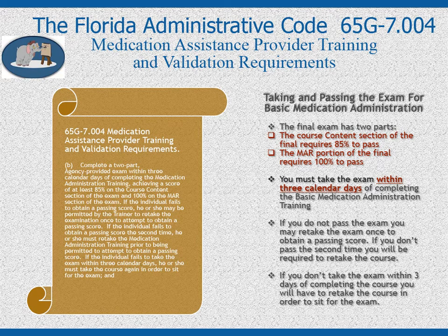In the case of MedEd America's online course, I will deem the coursework completed as the date you pass the checkpoint for Module 5. If you don't pass the exam, you are allowed to retake the exam once for each part, the content portion and the MAR portion. If you are unable to obtain a passing score with a retake, you will be required to take the course again.